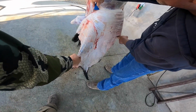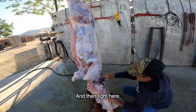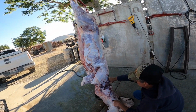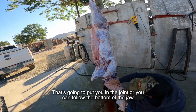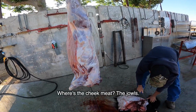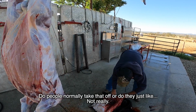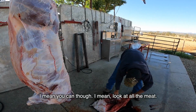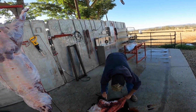Here. When you find the ear, come in right here. Right at the top of the ear. That's going to put you in a joint, or you could follow the bottom of the jaw. Okay. Where's the cheek meat? The jowl. People normally take that off, or they... not really. I mean, you can though. I mean, look at all the meat. Yeah, I want to take that.